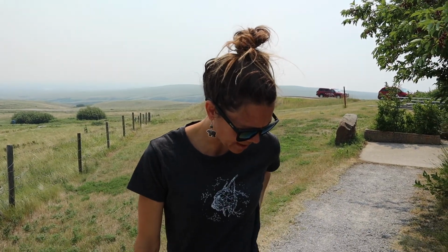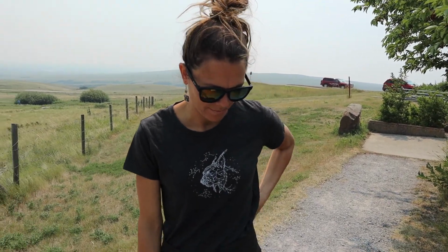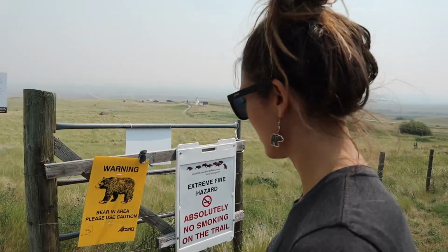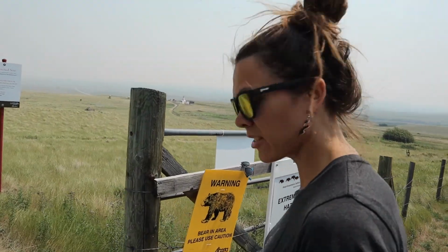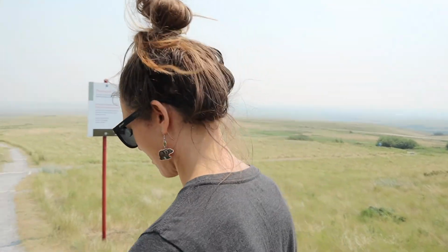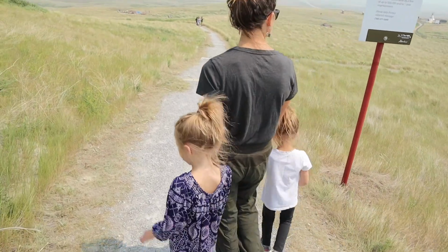What are we doing now? Caution, wild animals, hike only in groups, make noise along the way, watch over your children. Because there's bears. Again, what are we doing now after the museum? I don't know. Going on the interpretive. Oh, we're going on a hike right now, to the bottom of the cliffs where the buffalo jump would happen.